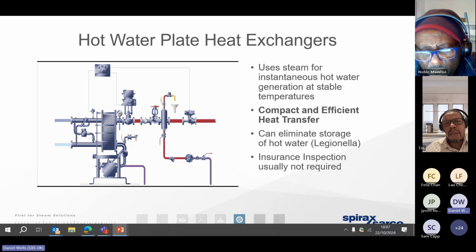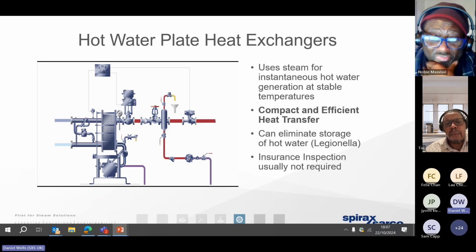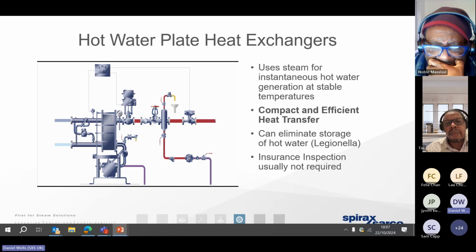So hot water heat exchangers, whenever we're producing steam for hot water, or whenever we're using the steam to heat something up, it doesn't have to be water on the secondary side. You know, it could be orange juice, it could be dairy products, it could be anything really.